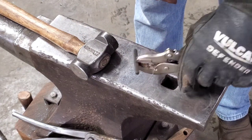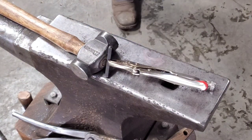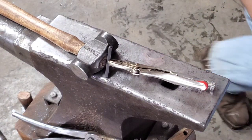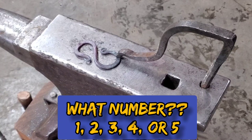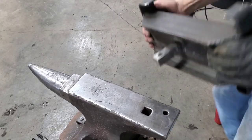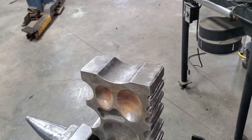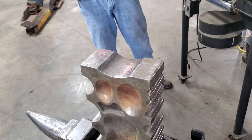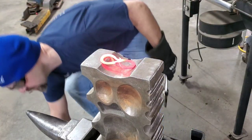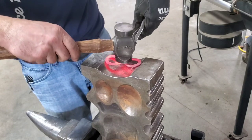So right here, you know, Dave's getting ready to stamp a number in the back of this hairpin, but as it turns out, his camera crew, you know, Dave, didn't hit record, and it got stamped, and you didn't see it. Put a little bit of curve to it.